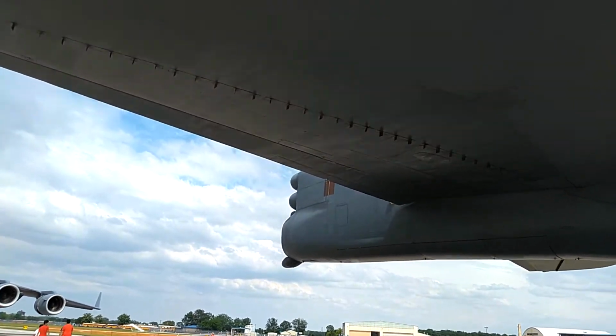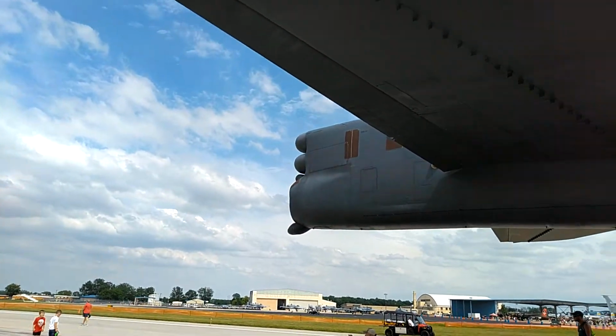It is enormous. And that's where they used to have a tail gunner.